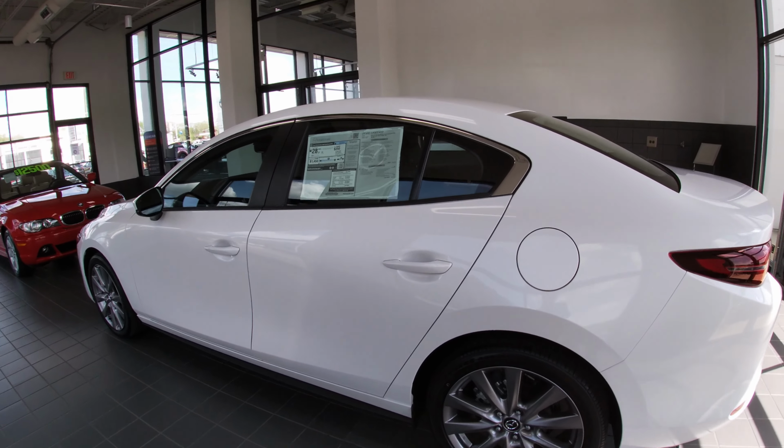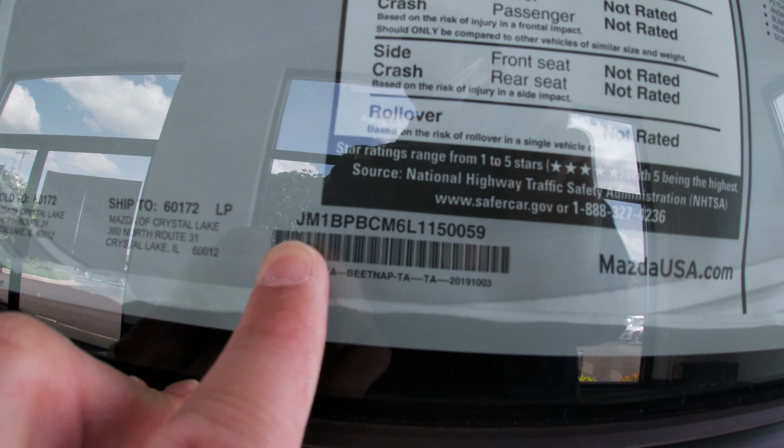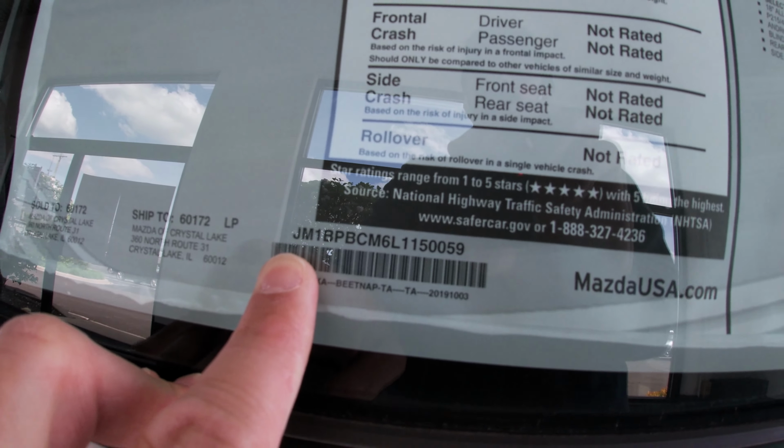This particular one is from Japan. You just look at the VIN number. If it starts with a J, it's built in Japan. If it starts with a 3, it's built in Mexico.